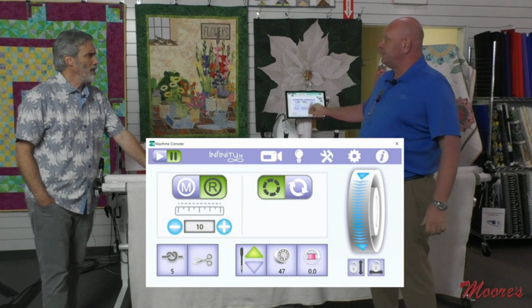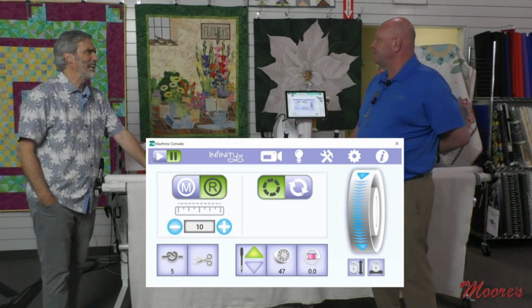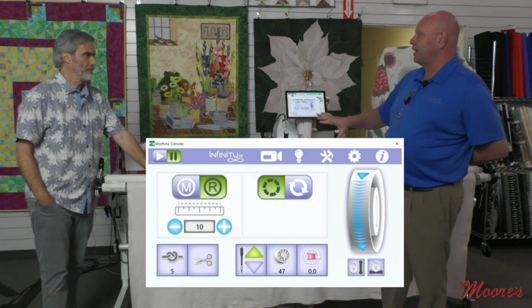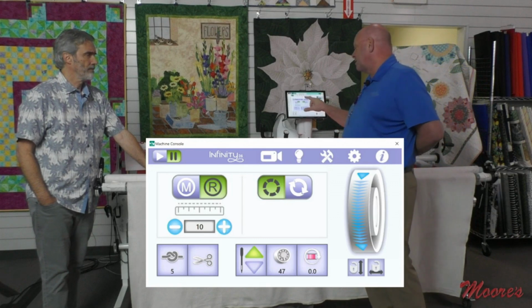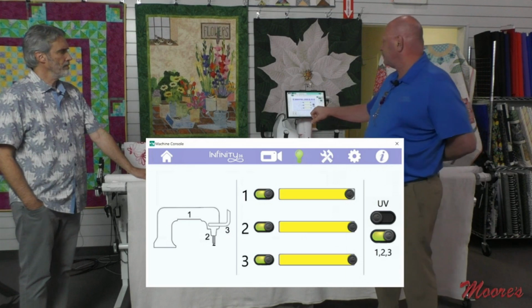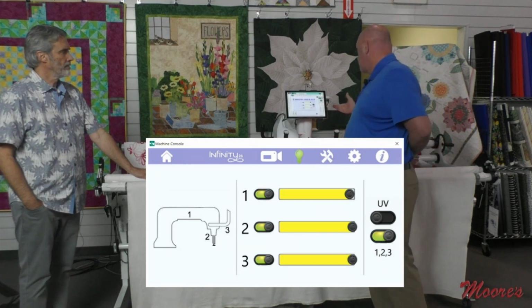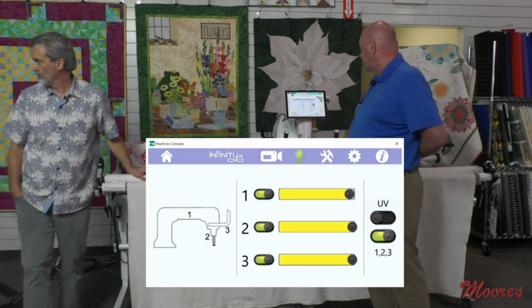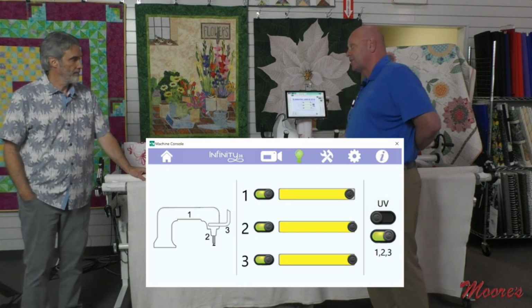And then you were telling me about the lighting on this. Unlike any of the other machines, this has amazing lighting. We have 3 sets of lights here. One is the machine, 2 is for the needle, 3 is at the handles. So you actually have lights at the handles.